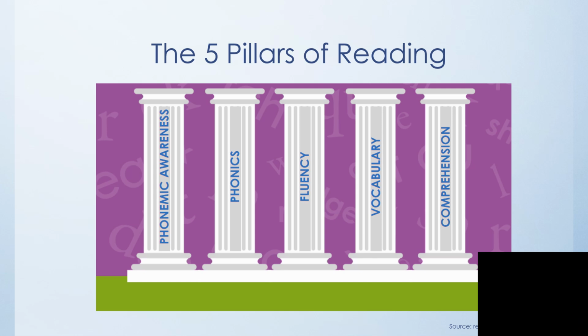Many people believe that learning to read is as natural as learning to speak. This is actually not the case. Learning to read is quite a complex task and develops through a lot of practice. The good news is, though, that what you can do at home to support your child is easy.